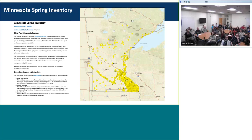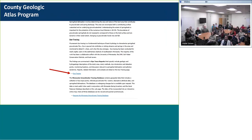And that's a current map of the springs that have been mapped in the state of Minnesota. So you can see that we've moved out of the primary emphasis of southeastern Minnesota back within the Karst Features database, and since then, between field work and springs submitted by other agencies and citizens, we've definitely increased the distribution of those springs throughout the state.